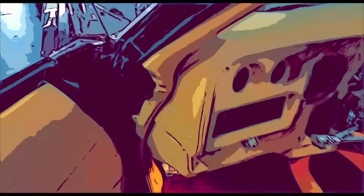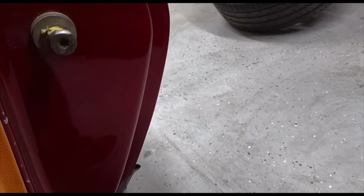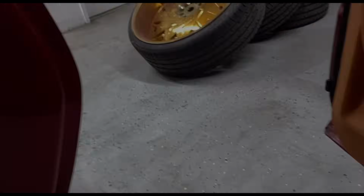Man, y'all make sure y'all go check out Stitch by Slick. They got that 383 stroker sounding good in that thing, man. I wonder what kind of cam they got in there. They got a nice lope to it.